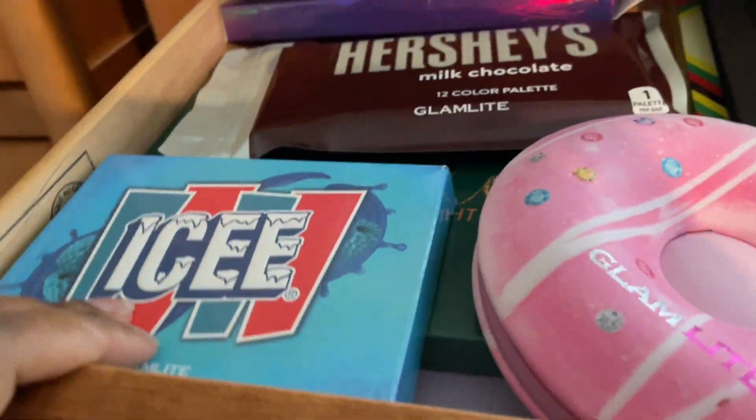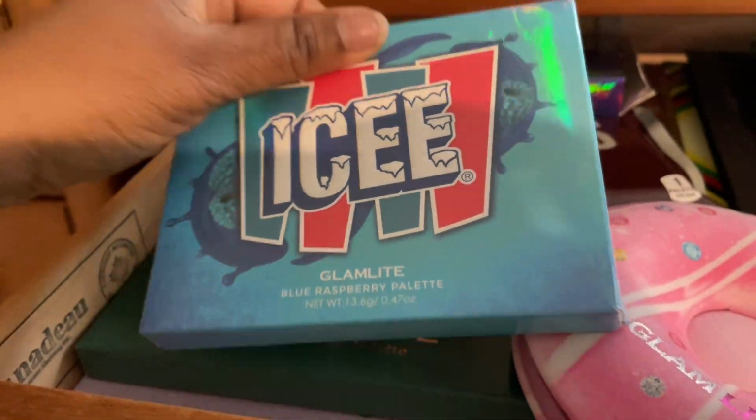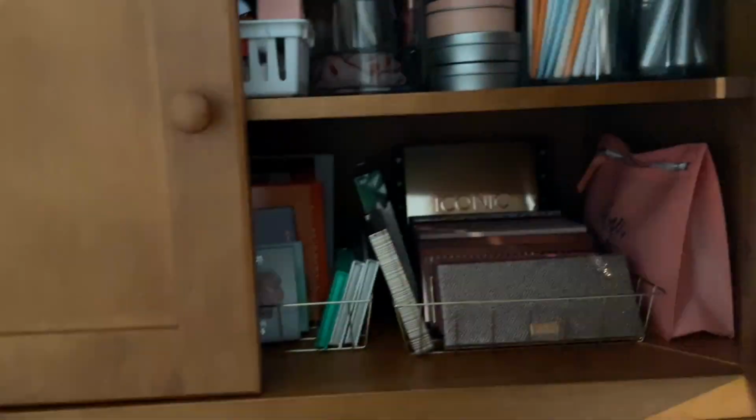The other palette I'm gonna pull out of here just for a collab is this one. This is the Glam Light Blue Raspberry palette, the Icy palette. And I'm pulling this because I want to do a collab with this, and I got this from TJ Maxx for $9.99. Now we're gonna go back over to this side. I'm gonna start up here at the top.